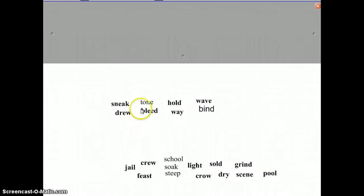If I had tone, I notice it ends with an E, and I have wave, that also ends with an E. There are vowel patterns where if you have the vowel, any consonant, and then an E at the end, that E makes the vowel long. So that would be one type of pair. Press pause and see if you can figure out the other three.